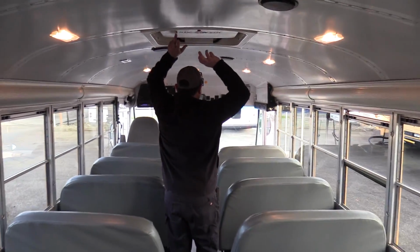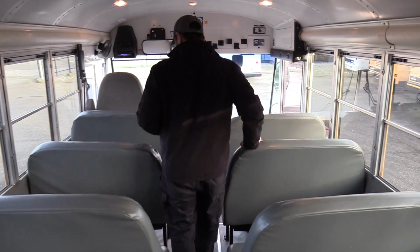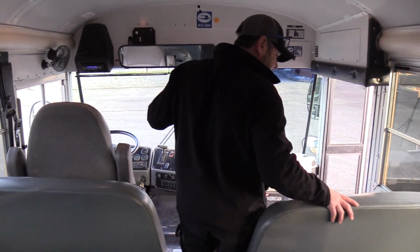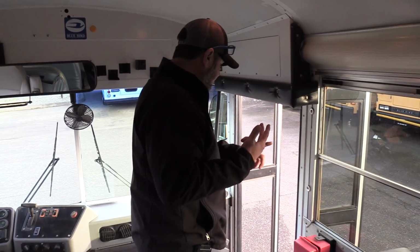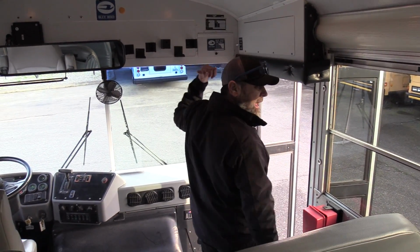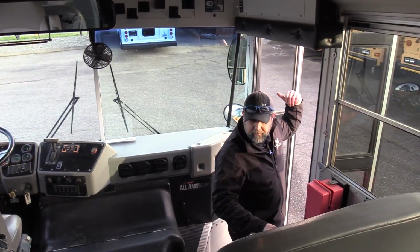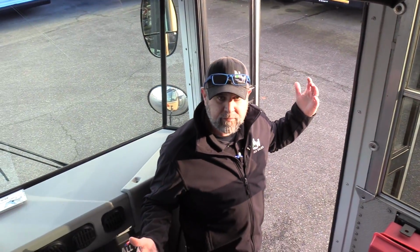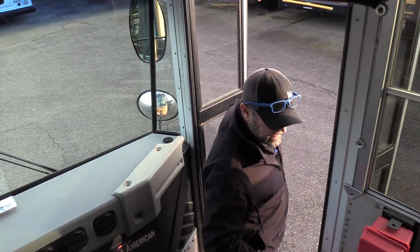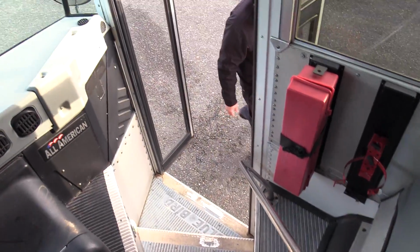Front and rear roof hatch. There we go. C7, Cat C7, 7.2 liter, married to the Allison PTS 2500. I don't know what else to say about the drivetrain in this. It's road hazard triangles. All right, let's cruise around outside.